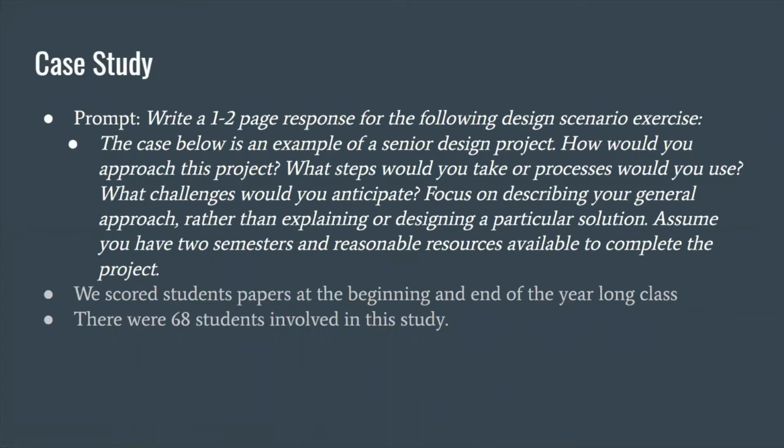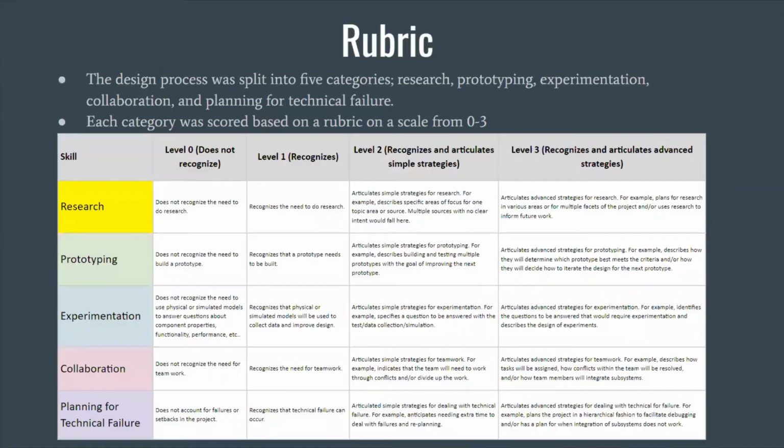Our research is based around a senior design capstone course. The standard of measurement is a writing prompt that the students of this course were assigned at the beginning and end of the class, creating a reference point. We pulled from a pool of 68 participants.